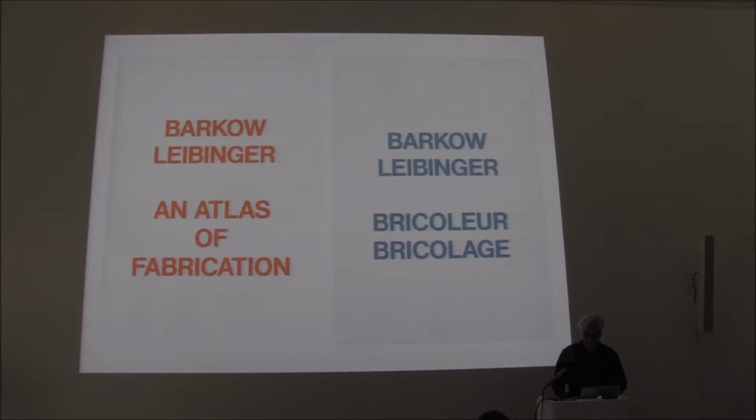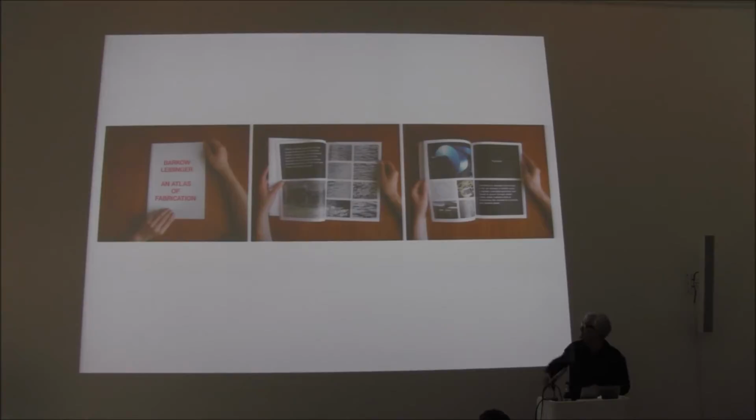The books were not meant to feature any one given project, but really to show processes, material processes, of tooling, of materials, and to be shown in a kind of agitprop way, as sound bites of text, as a way of producing your own manual. So this became a way of, again, archiving our own work.